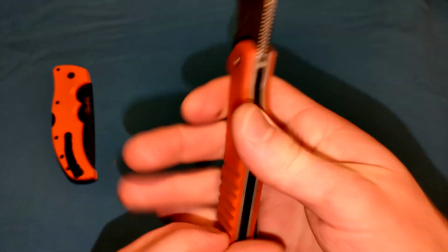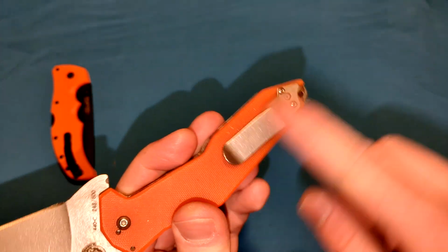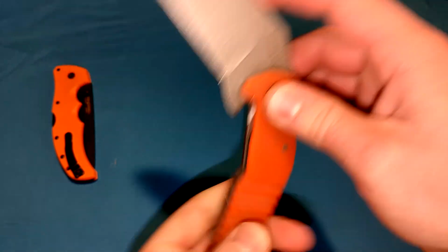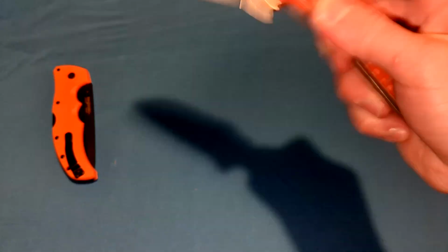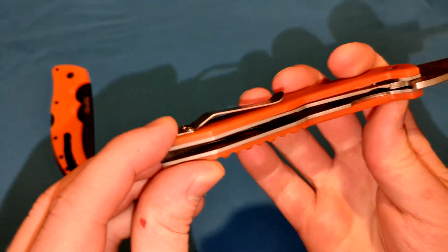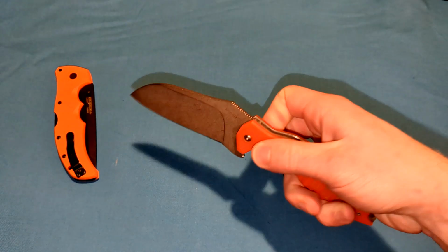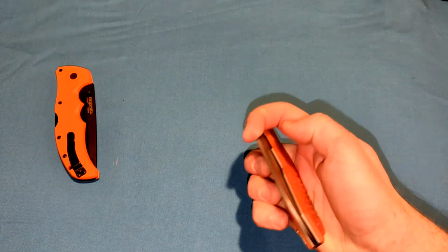I like the ridges right here for extracting out of the pocket. The pocket clip is almost perfection. I love that pocket clip. Love the big old fat flipper right here. I love this indentation for my thumb. I love the jimping. It's very good. It's skeletonized in there. It's good looking. It's very functional. No, it's not a good piercer, but it's pretty damn good at everything else.